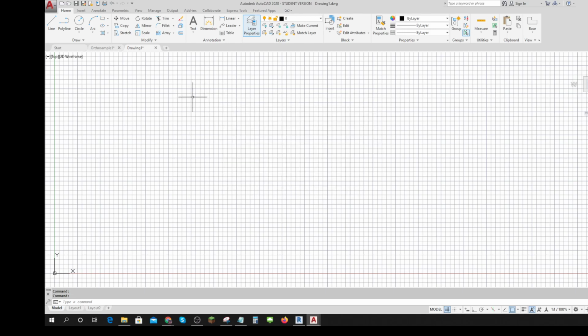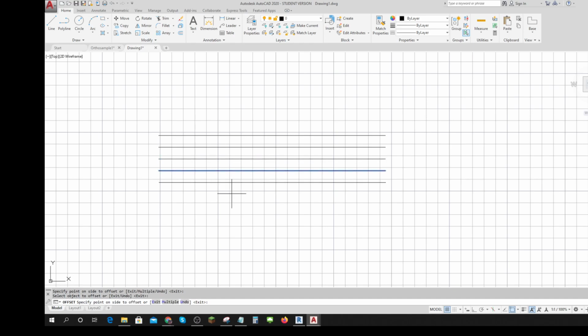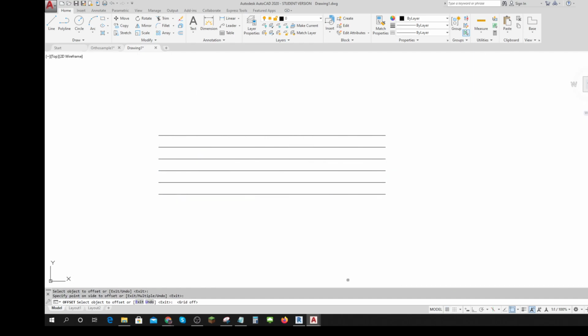Now I'm going to show you the really cool thing. I'm going to draw a line. I don't care where it goes. I'll make it straight. And then I'll do that offset command. Turn my grid off. Now here's what's really cool. There's my continuous layer. So what do I want my next one to be? I click on it and I pick what I want it to be.